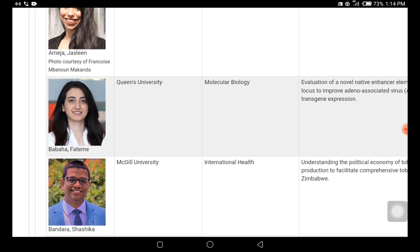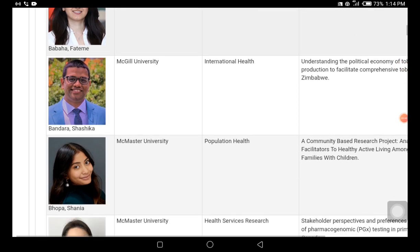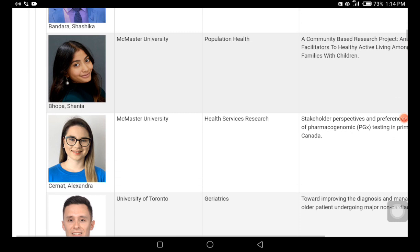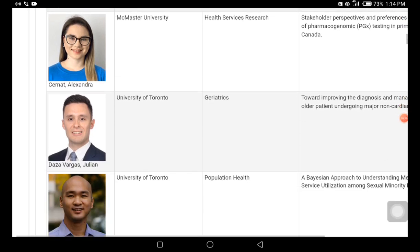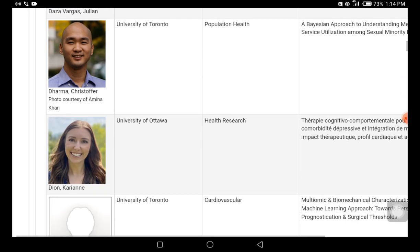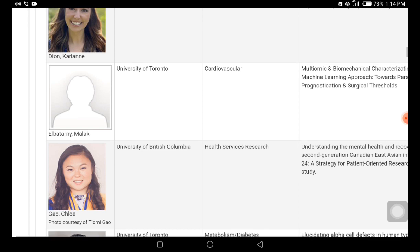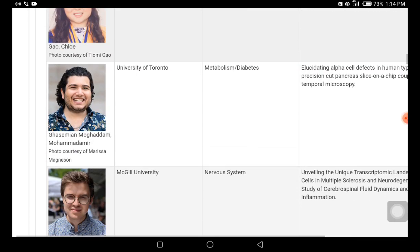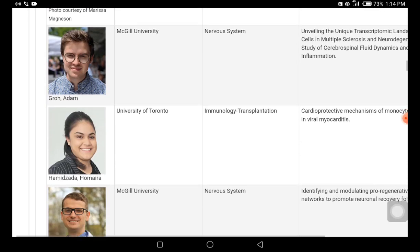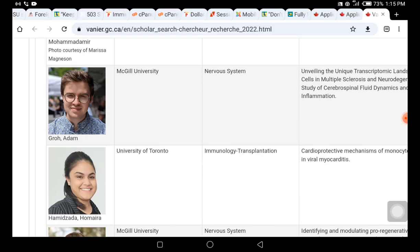Okay, the second one on this list is Queen's University. Then another one we have here is McMaster University. Also, we have the University of Toronto, which you can also apply to. We also have the University of Ottawa. We have the University of British Columbia. We have McGill University again, which also has some other different programs.